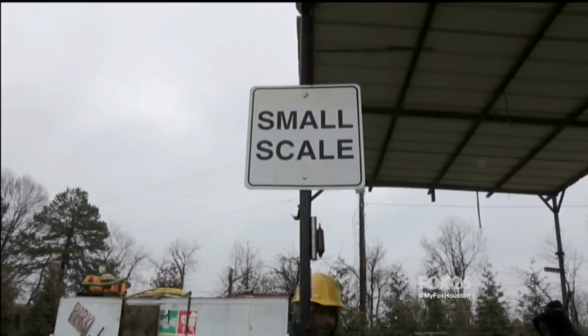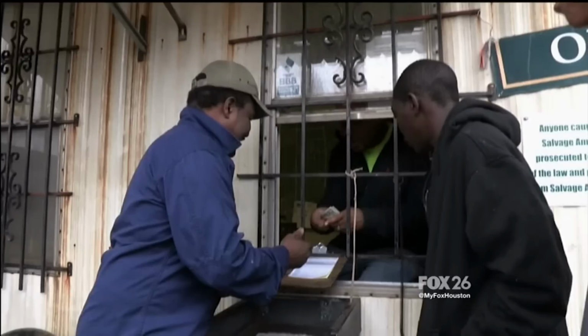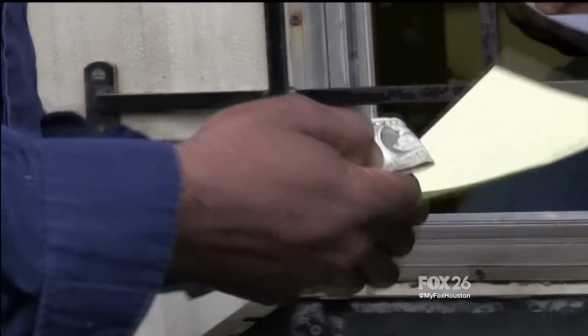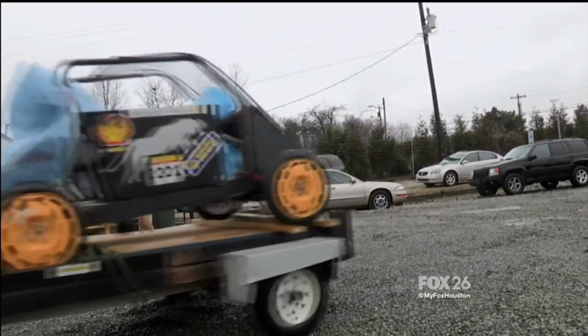We're good. The team make the most of their time in the scrapyard by cashing in some of the unused junk from their workshop. Look at that, $4.20. Okay, man, thanks a lot. We do appreciate it. Okay, thank you. On their shoestring budget, every dollar counts.